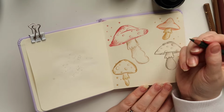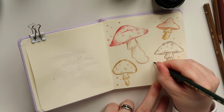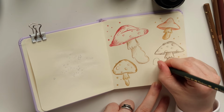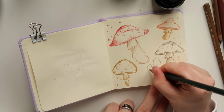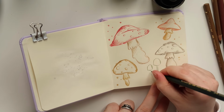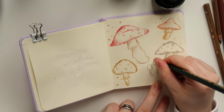So I'm going to go in here with this little green number. I wanted this one to be a long one. You know, like ones that, in fact we'll just do it here. Might actually do a little pair so they don't look so lost. There we go, a little pair of shroomy shrooms.